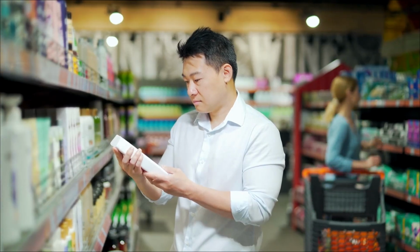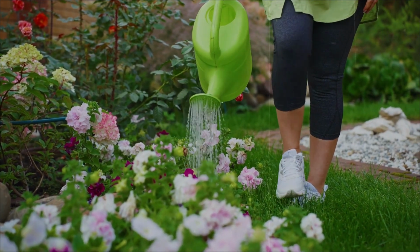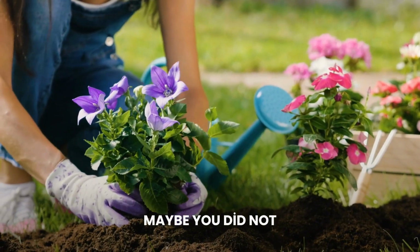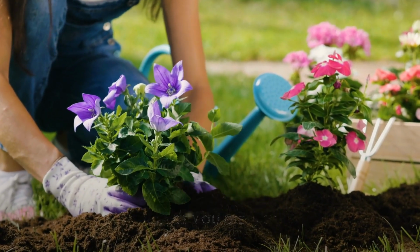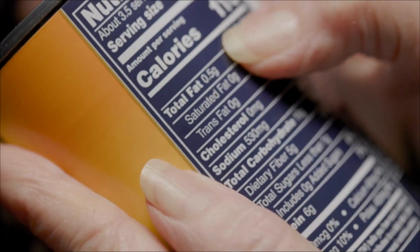You have probably bought at least one of these, maybe several. You mixed them into your watering can and waited to see what happened. Maybe you noticed a difference, maybe you did not. Either way, you paid for it. And next season, when the bottle was empty, you went back and paid again. Here is what the label never told you.